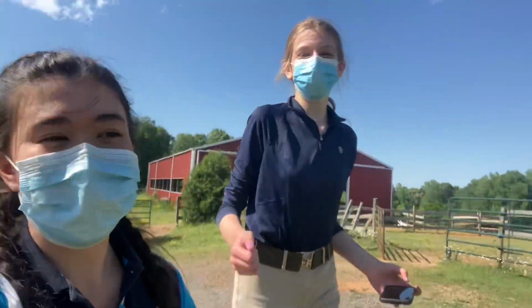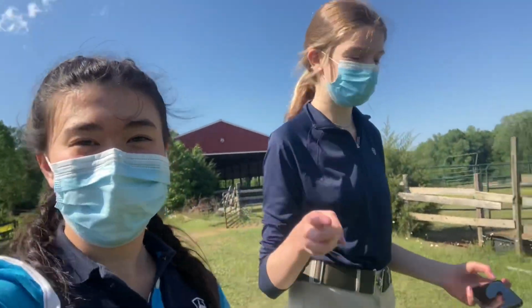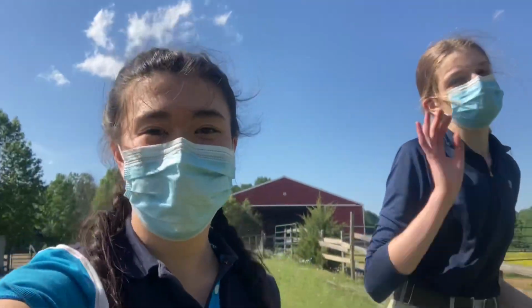So, what are we doing? We are making double checks in the trailer because we just finished unloading. And I need to find my crops because I always lose them. And they're always in the deep lagoon of the trailer. I probably left something in there too.